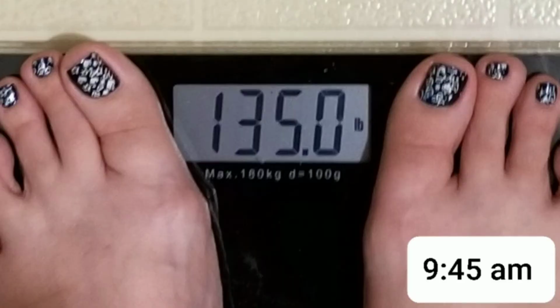Is this a plateau? This looks like a plateau. This certainly feels a whole lot like a plateau. And I'm thinking I may need a cheat meal. Because I've heard from folks who are in ketosis for a really long time that apparently an occasional cheat meal can help you get back into it after a couple of days and kind of restart the process of losing weight.